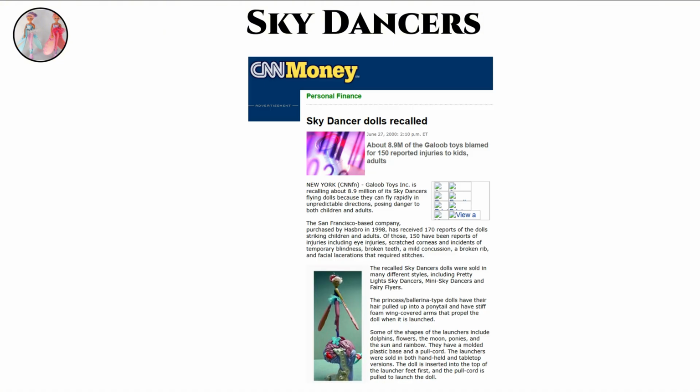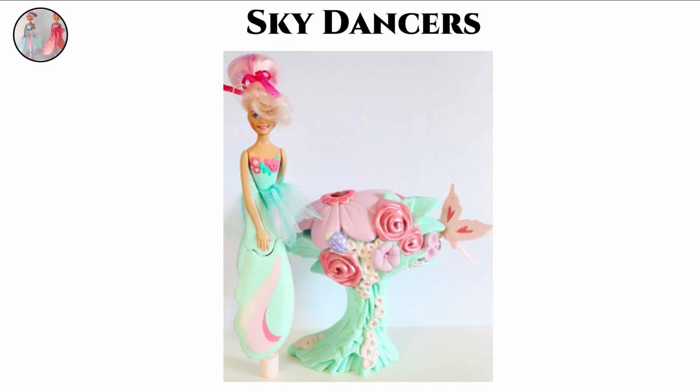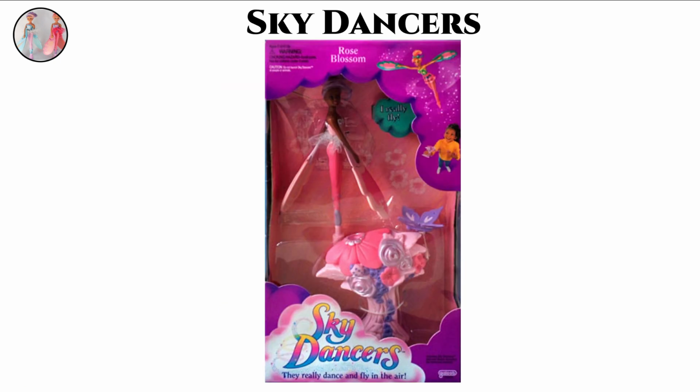In 2000, after years of growing complaints, Galoob Toys and the CPSC issued a recall of Sky Dancers. Around 8.9 million units were pulled from the market. Families could return the toys and get a refund or a different toy in exchange. There weren't any big lawsuits, but the recall was a real wake-up call for the toy industry. After that, a lot of companies updated their safety testing processes and added clearer warnings about eye protection and indoor use.